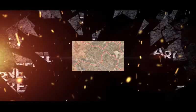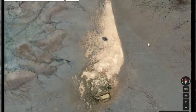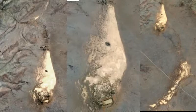Namaqualand is a region in southwestern Africa. Its colorful white flowers decorate the landscape in the spring, covering the weirdest fossils and alien remains you can imagine. And here is one of them. This creature has a long cone head and a weird long crown or a hat.